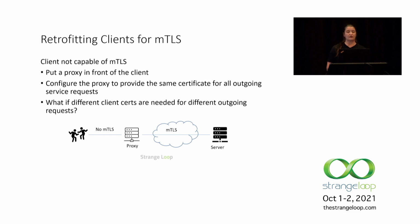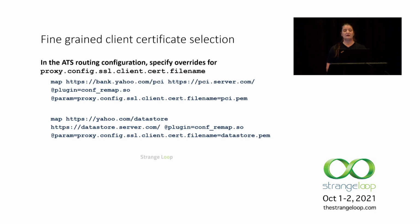And when we started this traffic server, you could configure one cert that you're going to offer up if the server requested a client cert. And we've augmented that so that we can do a finer grained client certificate selection. Within Traffic Server, one of the core configuration files is the remap file or the mapping file. And that's the place that says, for this client request, we want to send it to this server URL.